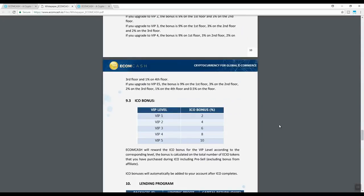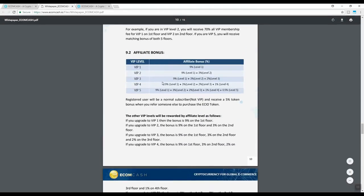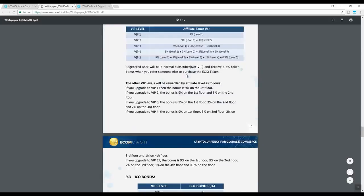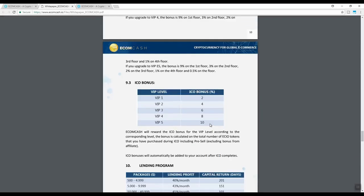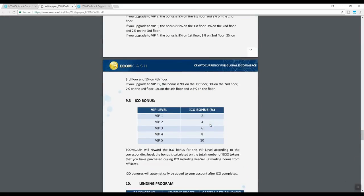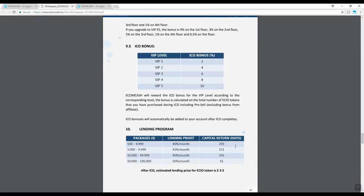Oh, sorry. So this is for the lending platform in the future, and this is for the ICO bonus percentage. Non-VIPs are going to get 5%, like I said, but if you're VIP level 1, you'll be getting an extra 2%, then an extra 4%, 6, 8, 10. So if you get all the way up to VIP level 5, you would be getting a 15% bonus during the ICO stage for people under you who bought coins.